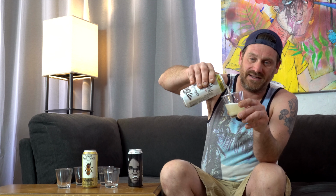Okay, we're gonna get a pour on this. Oh wow, that is seriously almost white. It is just a touch of gold or yellow in there, but it looks very, very light. A lot of bubbles on the side, you can see that. You're gonna get a little bit of head, but not much, and of course it smells like apples. I don't know what else you'd expect from a hard apple cider. Let's give this one a try.